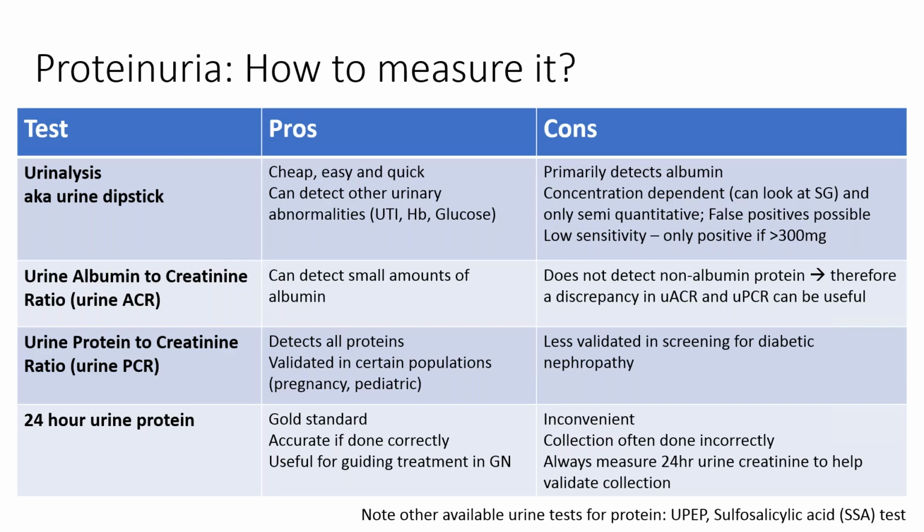So what are the best ways to test for it? We have the simple urinalysis, which you're all familiar with, or urine dipstick, which is cheap and easy and quick.